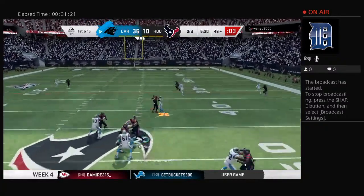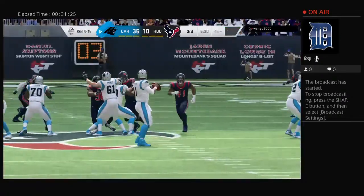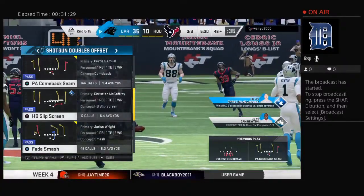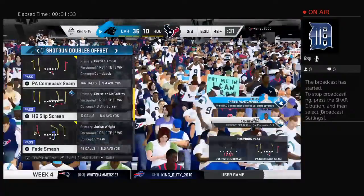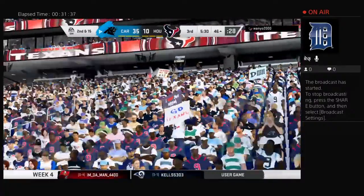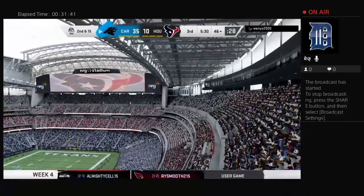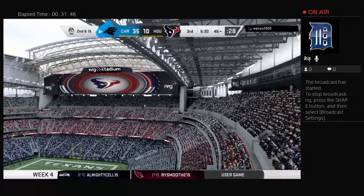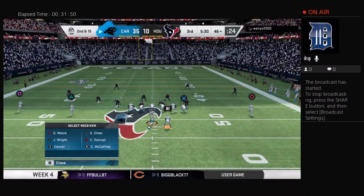Newton to throw. And a scary incompletion, almost picked off. It would have been their first INT of the game. Instead, 2nd down. Didn't have a receiver open downfield, and as it turned out, couldn't even find his outlet man because of the coverage. It was way too tight, unable to find anyone open. So they'll come up after the incompletion for 2nd down.